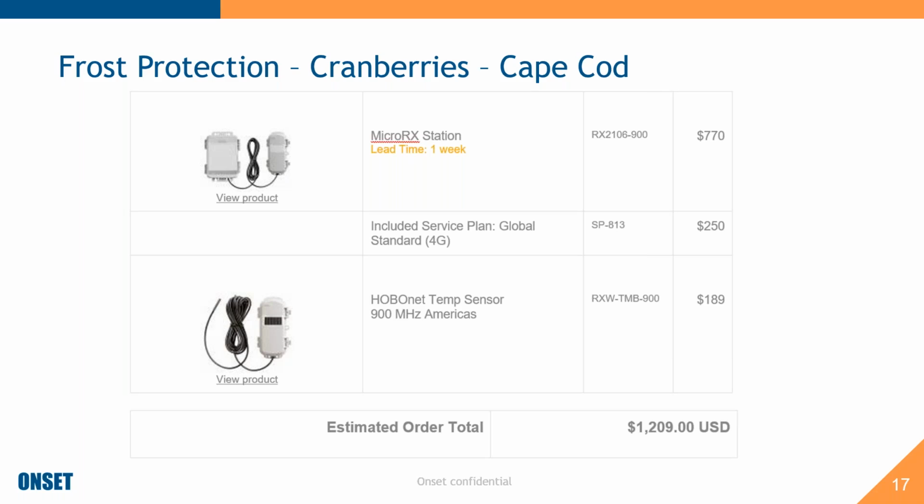A lot of times folks will realize that maybe they need 2 or 3 temp sensors because frost could be coming in from different directions. So the cold point may be in different areas of the bogs from time to time.